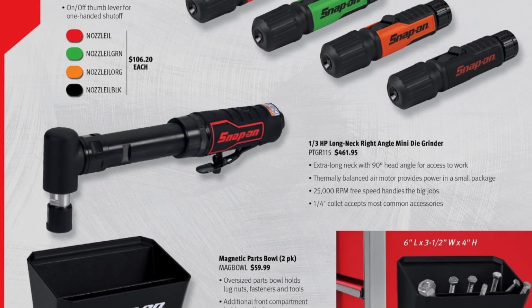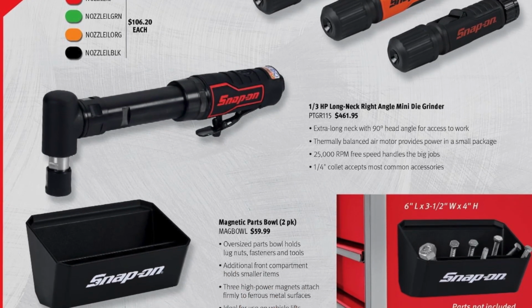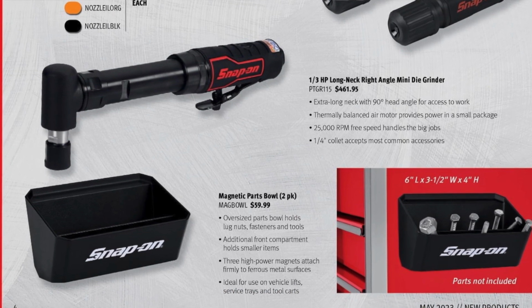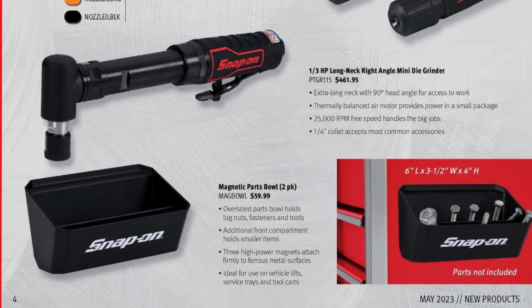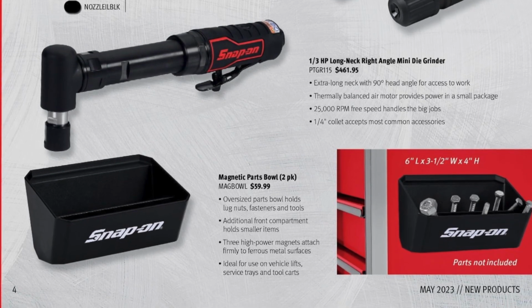That's a 2-pack. Part number is Mag Bowl, M-A-G-B-O-W-L. Oversized parts bowl holds lug nuts, fasteners, tools. Additional front compartment holds smaller items. And if you look at the picture over there, it says parts are not included. So you just get the bowl, you don't get the stuff that's shown in it. Looks like some fun stuff there for brand new products for May.